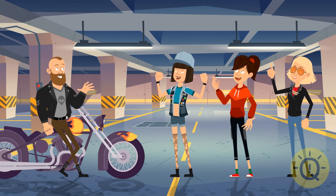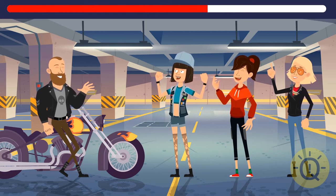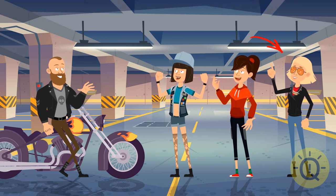Which of these girls is the man's wife? It's the girl on the right. She's wearing a necklace saying Kate, and the man has a tattoo with the same name on his arm.